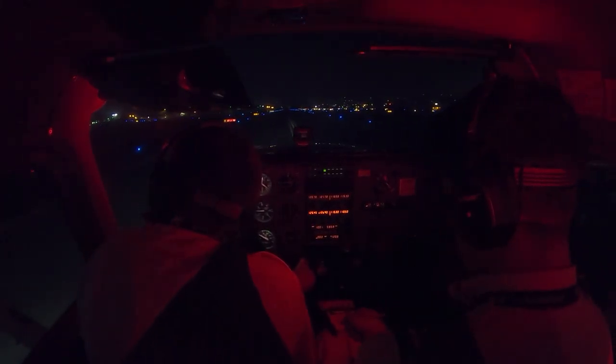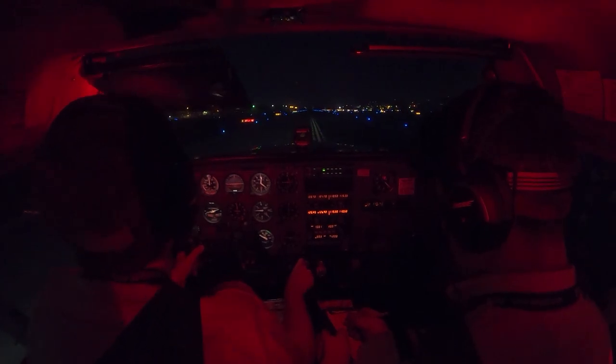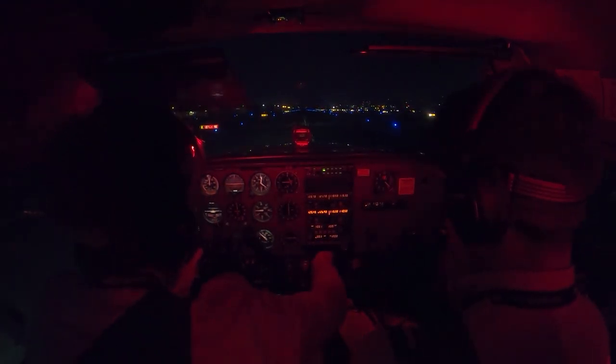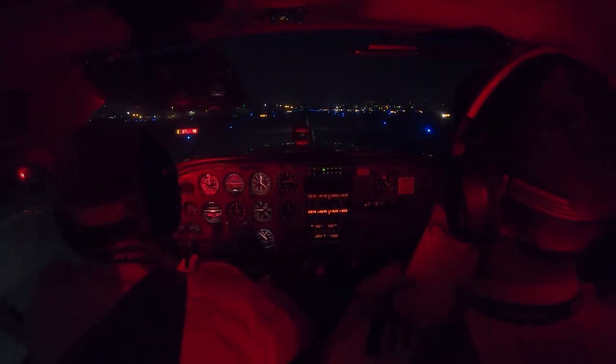Runway is clear to right. And final. And runway clear to left, and final clear to left. Now we can do this by memory. Observe. Put it off, flaps are up.